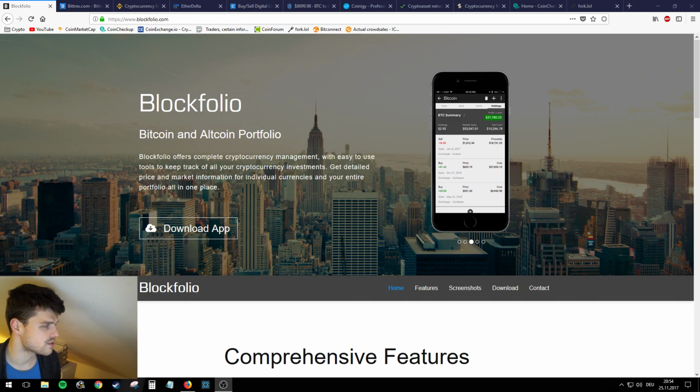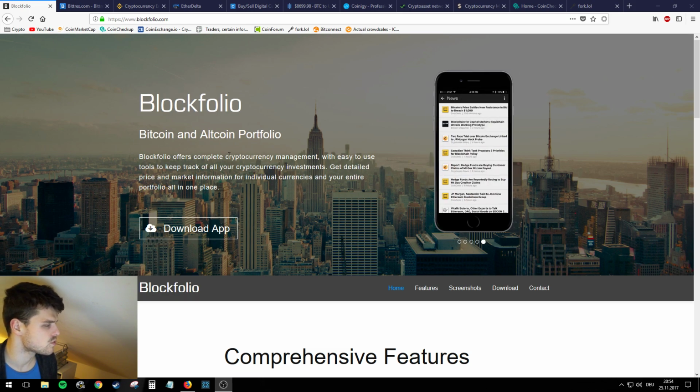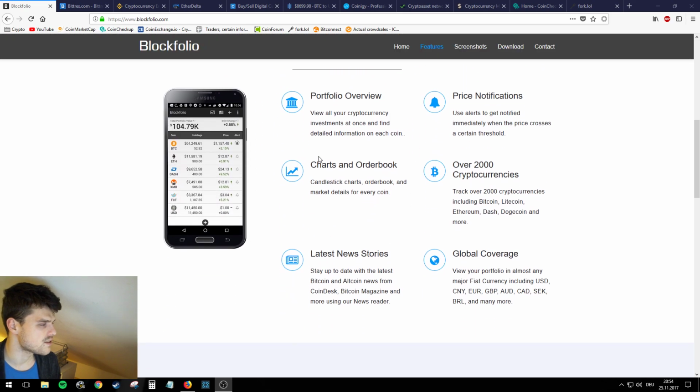And the first thing we're going to talk about is Blockfolio. Blockfolio offers complete cryptocurrency management with easy-to-use tools to keep track of all your cryptocurrency investments. Get detailed prices and market information for individual currencies and your entire portfolio all in one. So as you can see, you have a nice portfolio overview. You can even set price notifications.